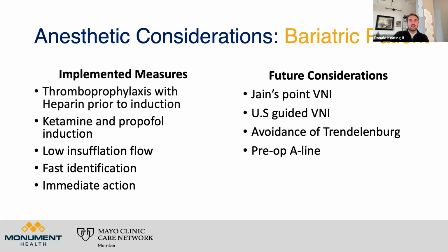So overall, as we reflect upon this case, the medical team implemented a lot of excellent measures, including administering heparin prior to surgery for thromboprophylaxis. They used a great selection of induction agents with a combination of ketamine and propofol. They maintained low insufflation flow during the procedure. And then after Veress needle insertion, they stayed vigilant. They immediately noticed a drop in end tidal CO2 and acted quickly to remove the ports and reposition the patient into that left lateral decubitus position.